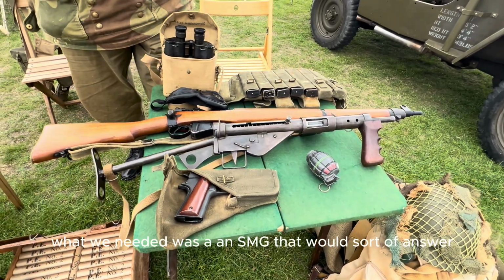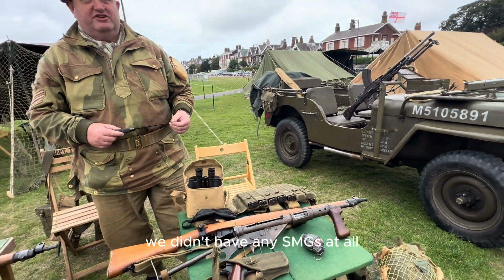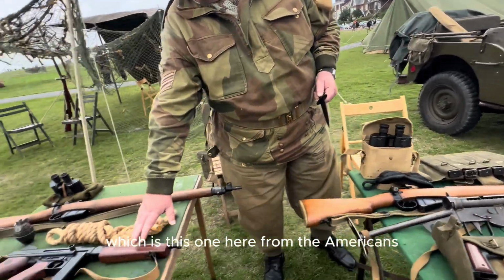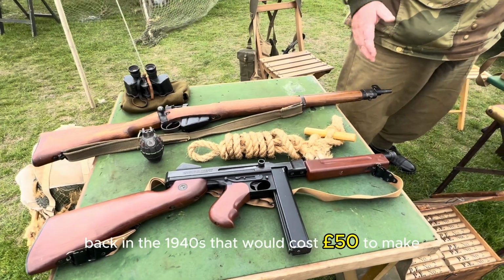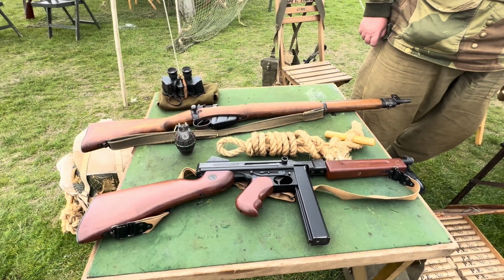What we needed was an SMG that would answer what the Germans had, the MP40. We didn't have any SMGs at all, so we came up with this. Originally we were buying Thompson machine guns, which is this one here, from the Americans. Back in the 1940s, that would cost £50 to make, which back then was a lot of money. This would cost £5.